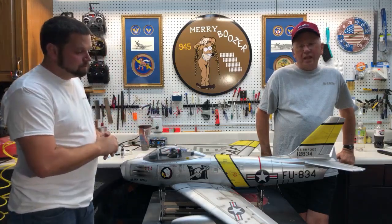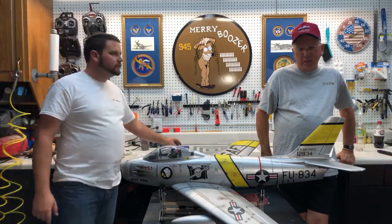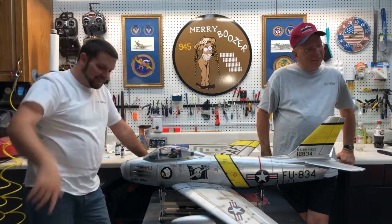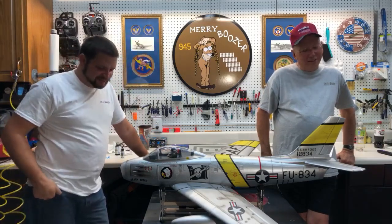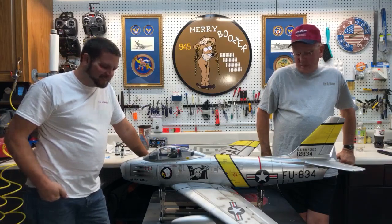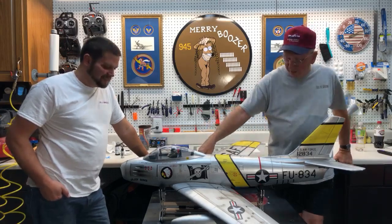Fly an airplane that's tail heavy with too much elevator and see what you get. You're going to have fun. It's exciting, I've done it, but sometimes you don't save them very often. The big thing, guys, is make sure you know where the CG is and get it pretty close.